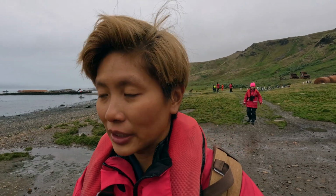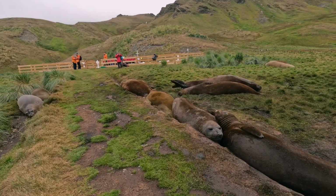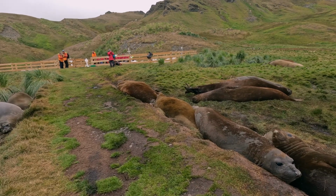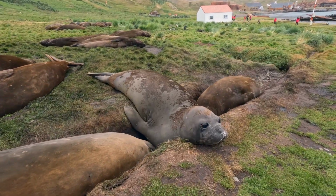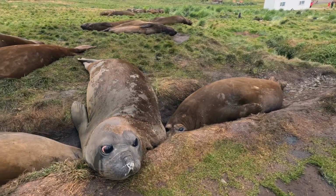We are in Grytviken. This is like the capital of South Georgia. Here there is Shackleton's grave. We just paid him a visit. You can see plenty of wildlife. On the way to the grave, there are elephant seals lying along the pathway, so we really have to be very careful not to agitate them. They are really huge, but when I see their big eyes, they are still so adorable.